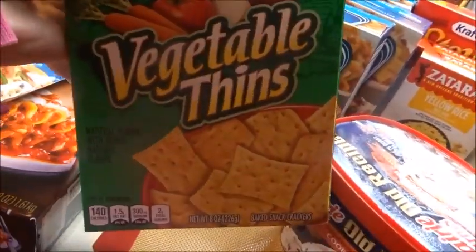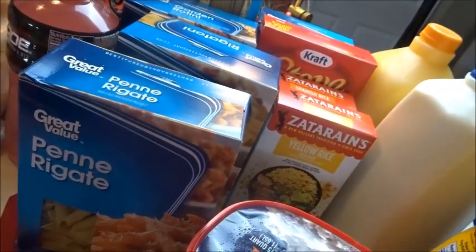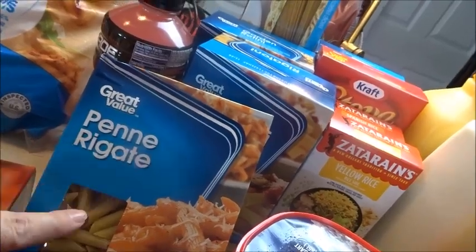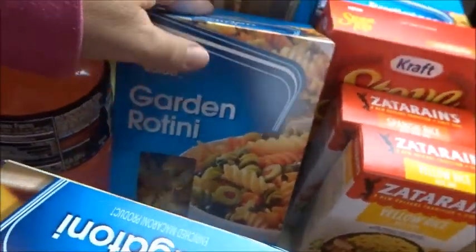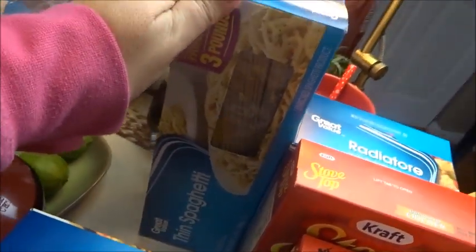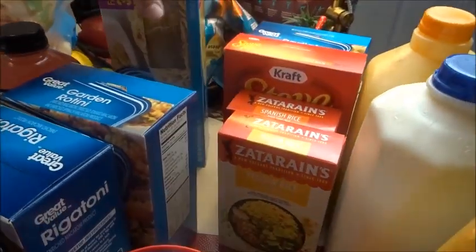I picked up some vegetable thin crackers to go with that sliced cheese. And then the pastas, the crazy, crazy pastas. These were 80 cents a box at our Walmart, so I just stocked up. I picked up a penne, eat lots of that. We got a rigatoni. I got a garden rotini. I may also make a small thing of pasta salad for my mom's. I picked up a huge, this is 3 pounds of thin spaghetti. So it's $1.12. Cannot beat that.